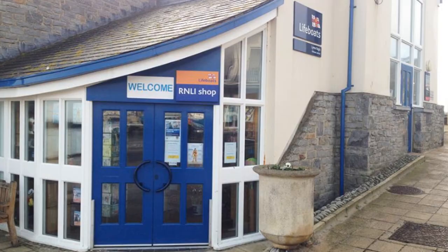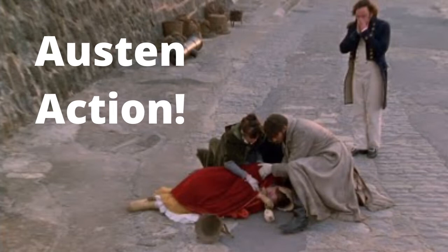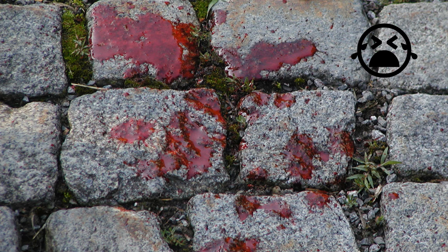Bought this from the RNLI charity shop on the Cobb in Lyme Regis in Dorset, which is also the scene, not the shop, but the Cobb is the scene of a particularly action-packed scene from Jane Austen's Persuasion, which unfortunately isn't a crossover with this book. It does kind of cross over with Hornblower.